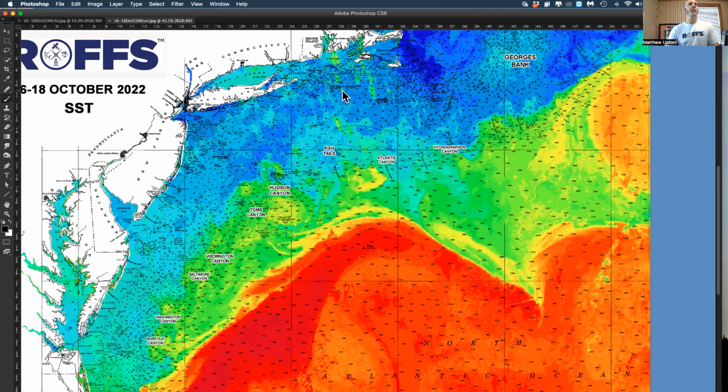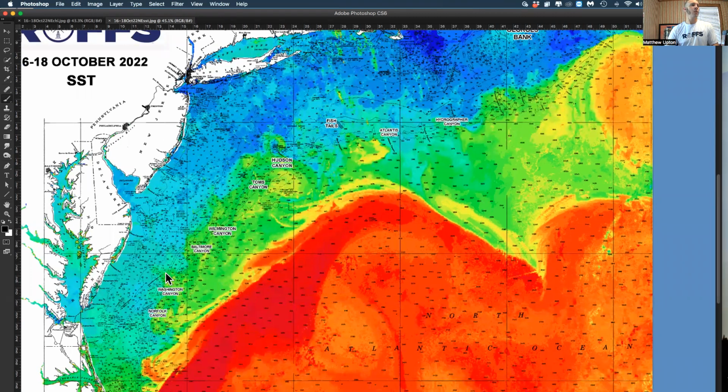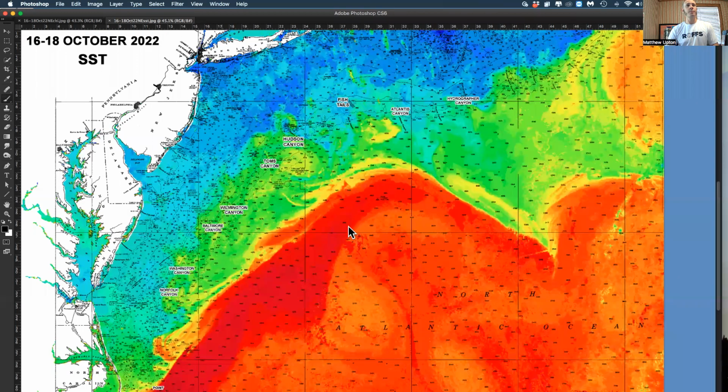Cooler water inshore now are in the low to mid 60s. Up in this area, got some clouds here. This green, these are clouds in this area, but mid 60s in this area. So there's still some good chances for tuna action. And over most of the canyons from Hudson, Tom's, Wilmington, Baltimore, Washington, this is 70, 71 degree water still, guys, that can be productive this time of year, especially for tuna and swordfish.